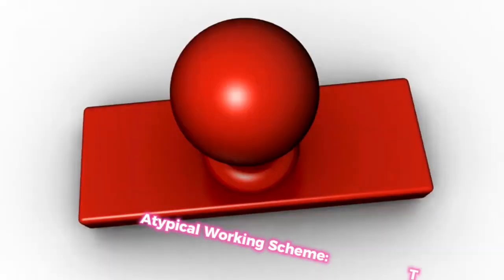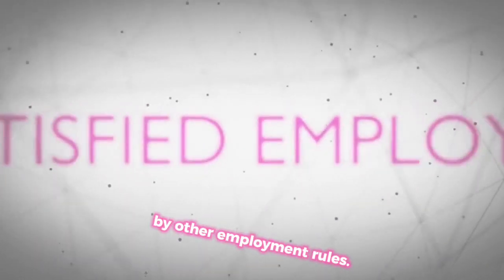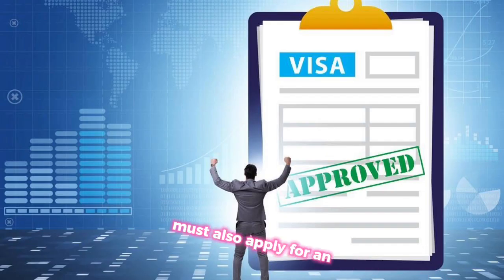Coming to work for less than 90 days: 1. Atypical working scheme. The atypical working scheme allows you to work in a position not covered by other employment rules. Once you apply for an atypical permission and are granted, if you are from a visa-required country, you must also apply for an employment visa.